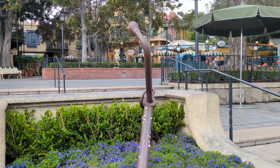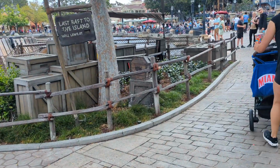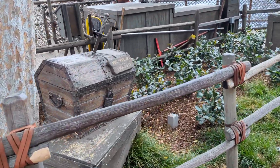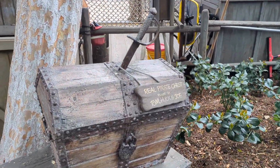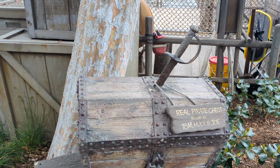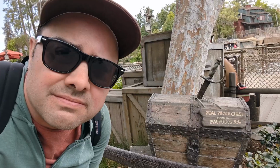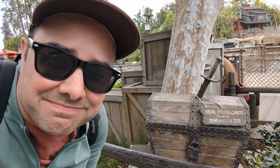And even near Tom Sawyer Island, there is a treasure box. It says real pirate chest found by Tom, Huck, and Joe. So continued pirate theming, slight pirate theming. Now we just need to find the key.